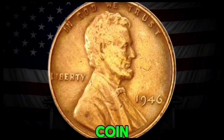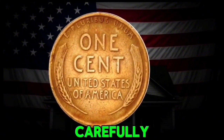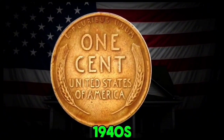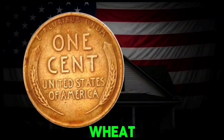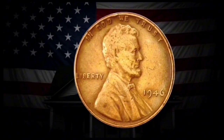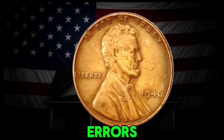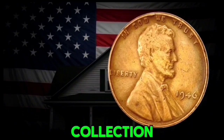If you're new to coin collecting, it's wise to examine any old coins carefully, especially those from the 1940s and earlier. Look for sharp features, full wheat stalks, and any signs of doubling or minting quirks. Even without rare errors, a well-preserved wheat penny can be a great addition to any collection.